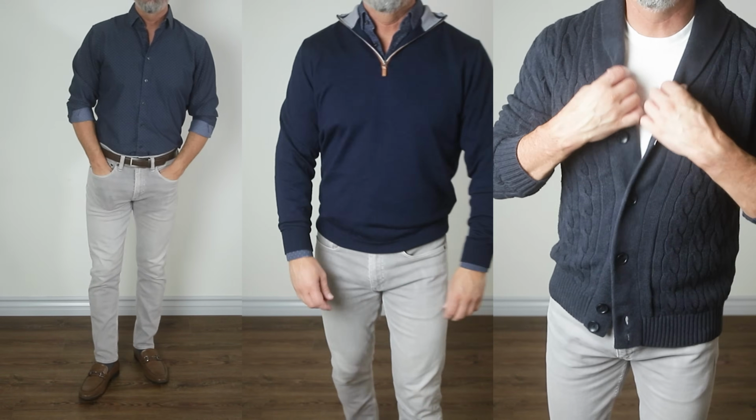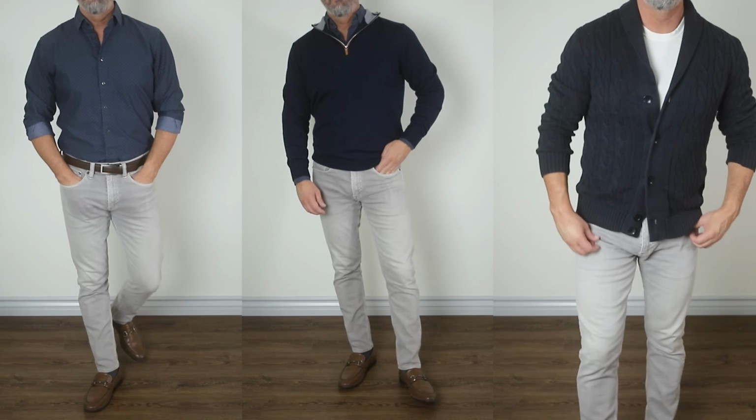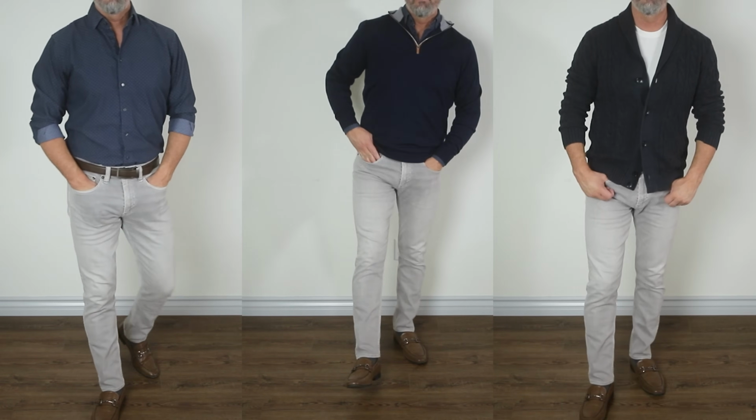You can also add some layers with a quarter zip sweater or even a cardigan. If you want to keep things more casual, just start with the plain t-shirt as your base layer, but then add your sweater of choice on top of that.